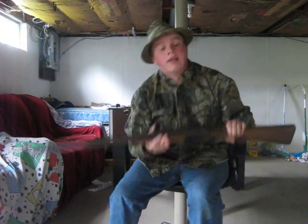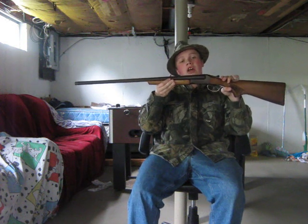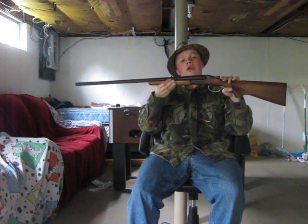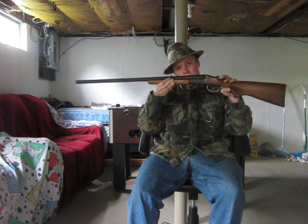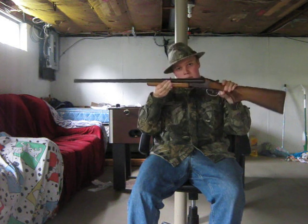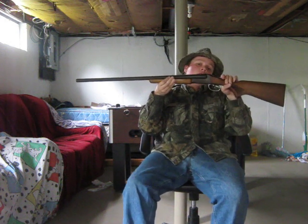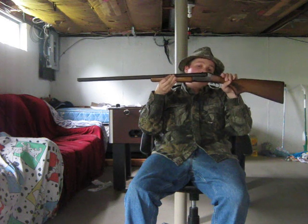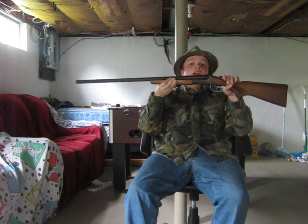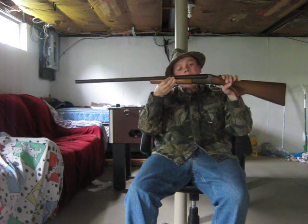But this shotgun, I have killed more animals than any other gun I own. I love this shotgun. This shotgun will not part with me until I die and I give it to my children to carry on the tradition. All in all, double barrel shotguns are some of the most reliable shotguns you can get your hands on. They're some of the best shooting shotguns you can get your hand on. And you should have one if you want to be a true sportsman.